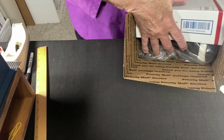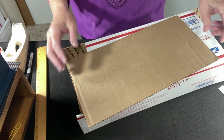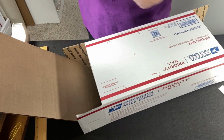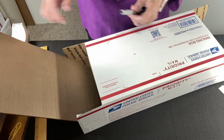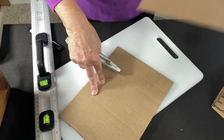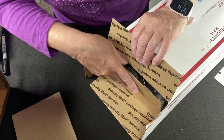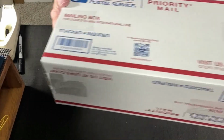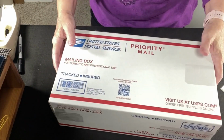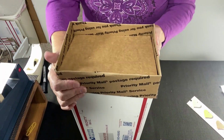There's a risk that they could cut into the shoes when they're opening this. I need to put some cardboard at each end to protect the shoes from getting cut. Make a little mark here. I'll use this to measure the second one. Put the cardboard in. Oh, uh-oh, there's movement. You know how I feel about that. Yep, you see that? Just caved in.